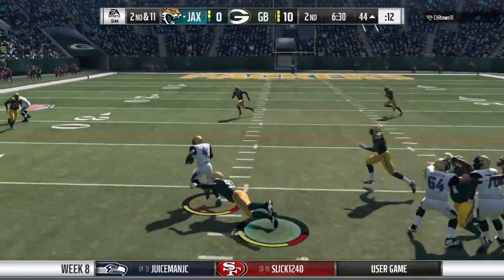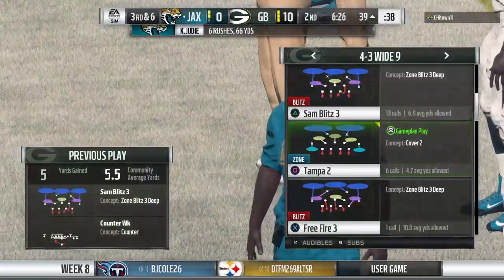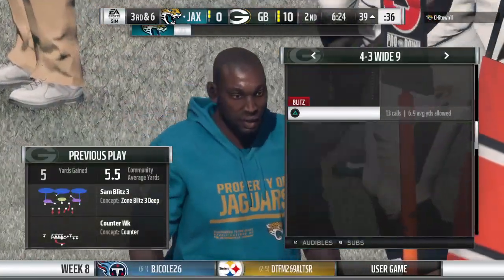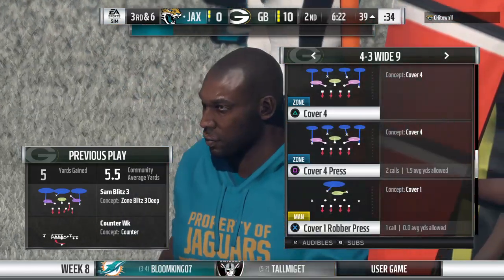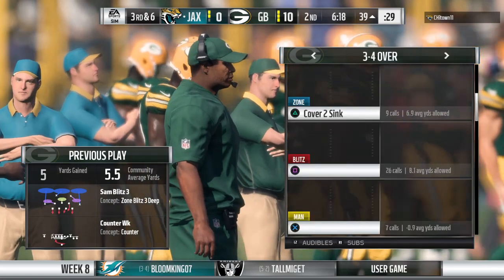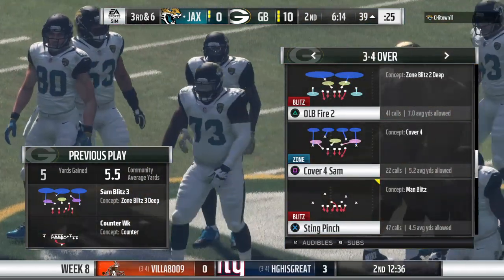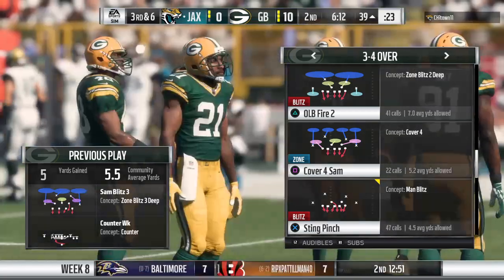On second down, they'll try and run the counter. And able to push his way forward here for a good little gain. 5 yards on the carry there, and it leaves him with third and about 6 yards to go. But you've got to give kudos to your offensive line and the guy carrying the ball, because they were in a second and long situation. It seemed pretty dire, but they brought it back to third and manageable with that run.